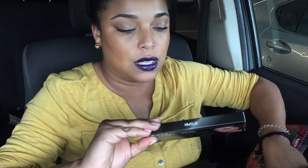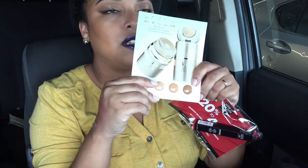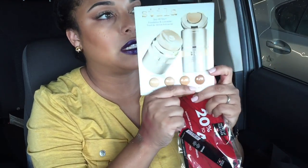Okay, from NYX, Strobe of Genius. I have like two palettes of this. Definitely going in the giveaway, in my 20K giveaway. This is from Stila. This is from their foundation, which I do want to try, so I might end up trying this. This is in golden and tan.